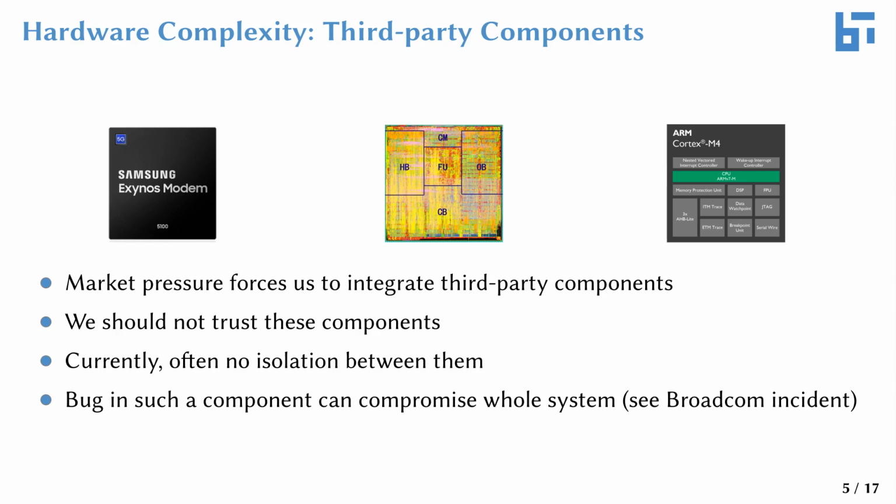And of course, the system integrator cannot just build all of these components by himself, because that would be too much effort and too time consuming. Therefore, we have to take them from third-party vendors, but of course we shouldn't trust these third-party vendors. And currently this is often done. So currently there is often no isolation between these different components. They are just integrated into a network on chip, for example, and then everybody can do everything.